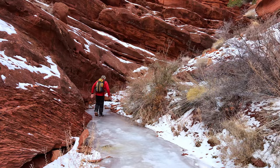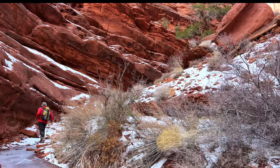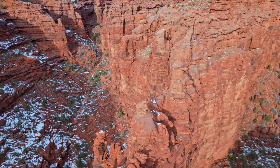Todd, we're going up the C1 Canyon just to see a little bit, and we already have seen unbelievable. There is the Titan, one of the Fisher Towers, the biggest one in fact. And it is amazing.